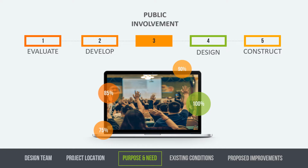We began by evaluating the current conditions of the corridor, which we will explore in detail shortly. Once we understood those conditions, we were able to develop roadway and aesthetic concepts for the public to review. That brought us here, to the public meeting.